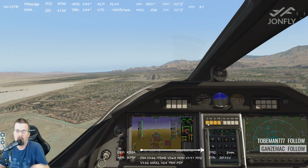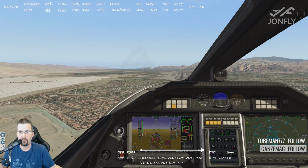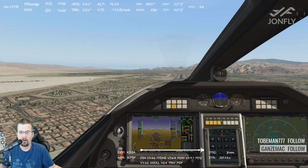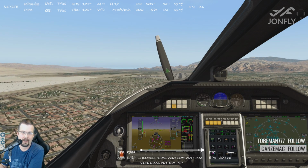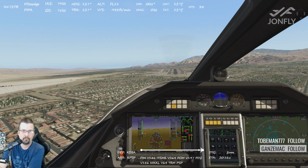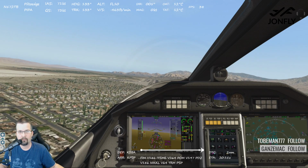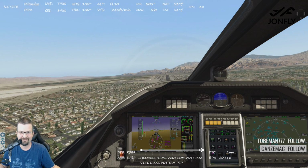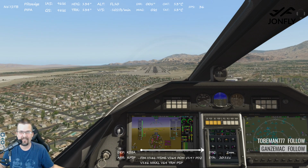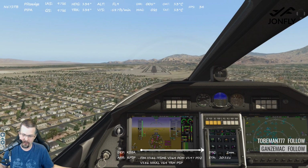Palm Springs Tower, 572 Tango Bravo, visual 13 right. 572 Tango Bravo, Palm Springs Tower, runway 13 right, cleared to land, wind 110 at 14. Tower, Skyhawk 328 Tango Delta, reported midfield, now turning left base for runway 29. Tango Delta, cleared for the option, runway 29. Pipistrel 572 Tango Bravo, runway 13 right, cleared to land.